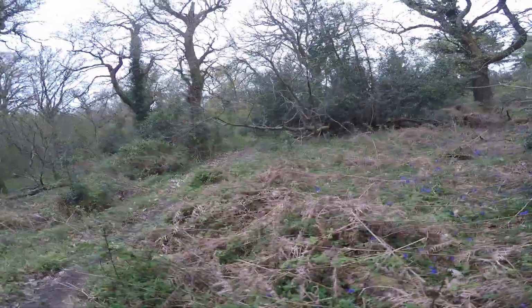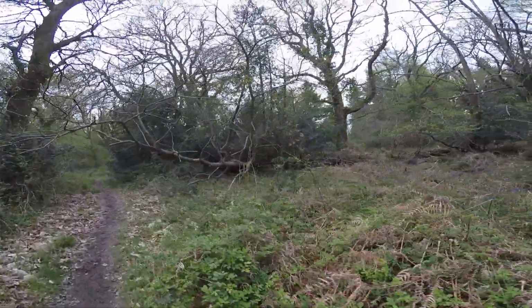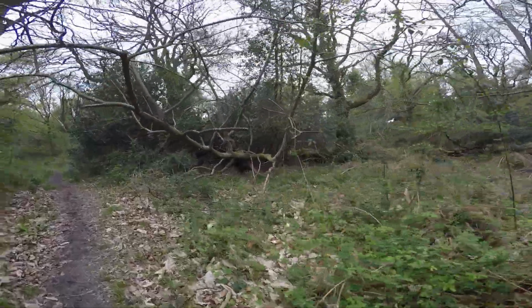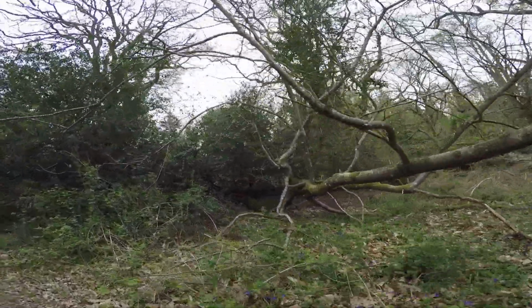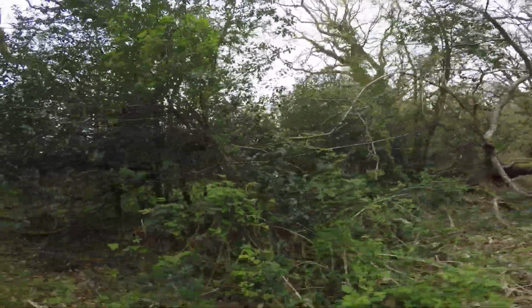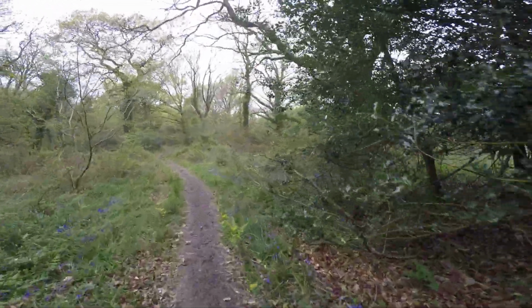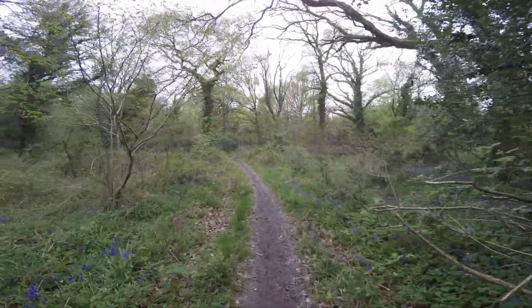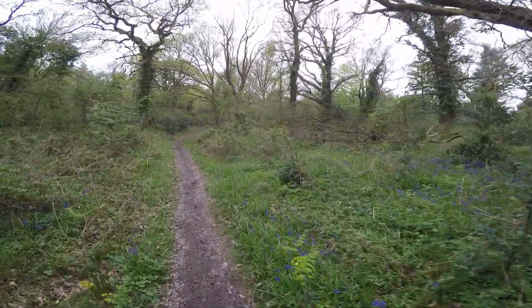Just on the right here, there's another sweet chestnut leaning over the path with its root plate sticking up. Which again is nice. Right, shut the camera off. Maybe talk to you again in a little while.